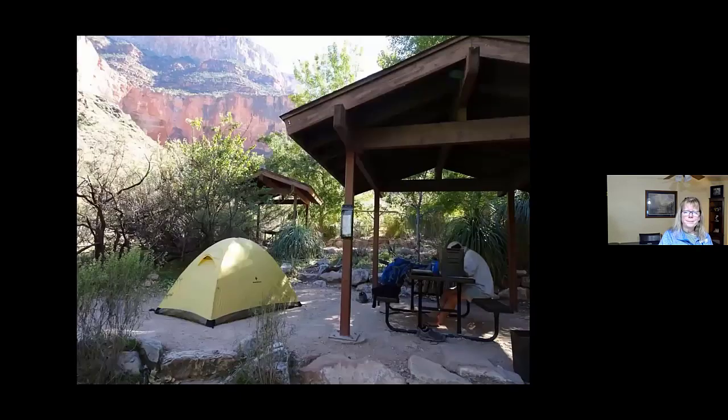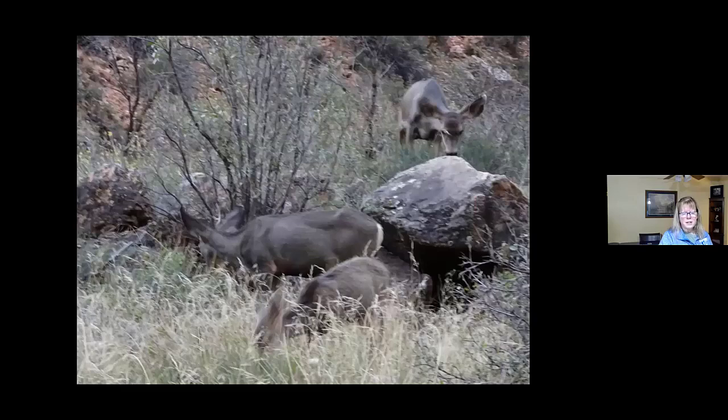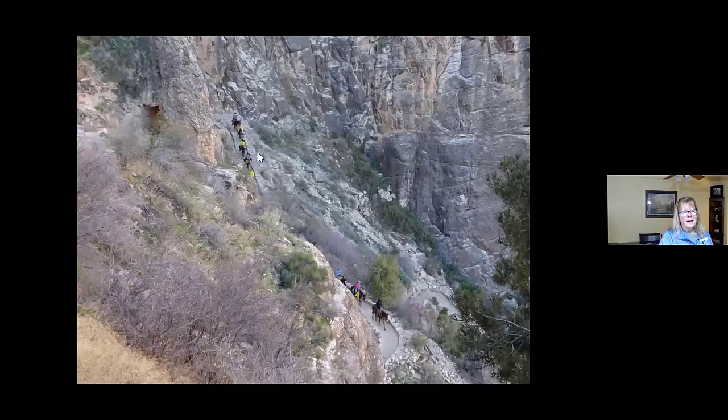Yeah. We stayed at Indian Garden. And we headed back to the South Rim. Saw some deer down there again. And then we were almost to the top. You can see a tunnel up here, and we'd been passed by some horses and mules going down. What they tell you is when you see them, get off to the inside of the trail and don't make loud noises or move fast. And if the lead rider gives you instruction, follow that instruction.